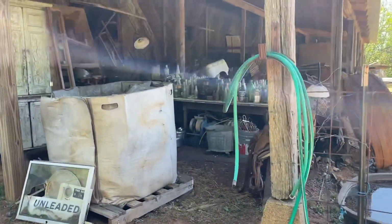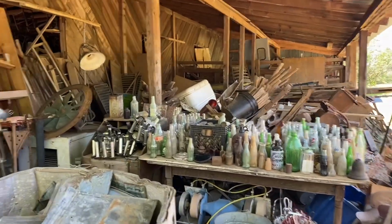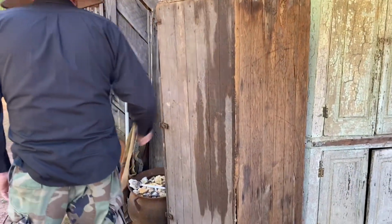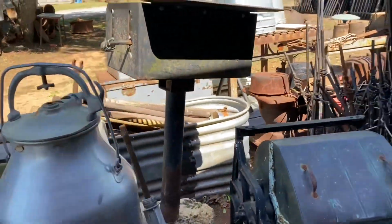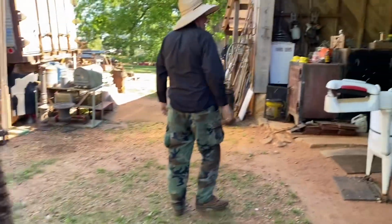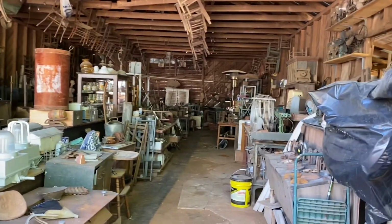You see a crackle paint green looking corner cabinet. Beautiful piece. This is an old mill bin. This side is rotten, but we're going to save it. We're going to put it back together. Just imagine this barn. It had actually doors on the other end as well. This old barn, all the activity that would have been here at one time.